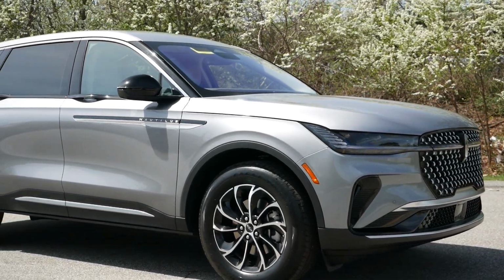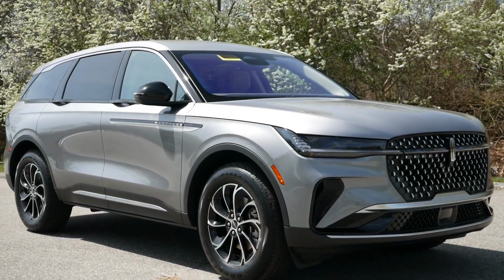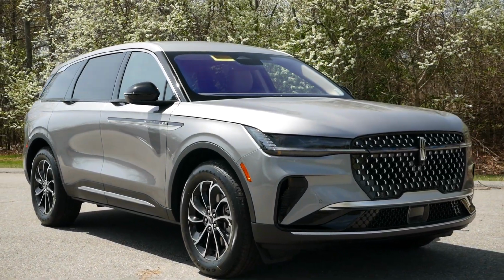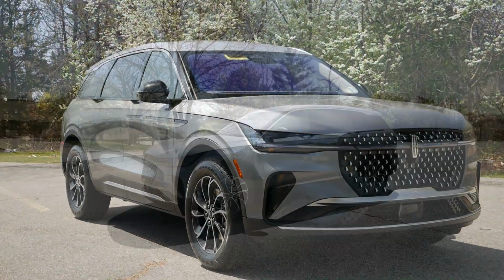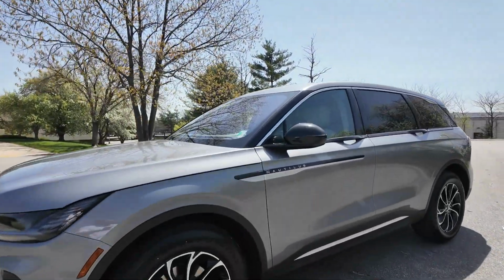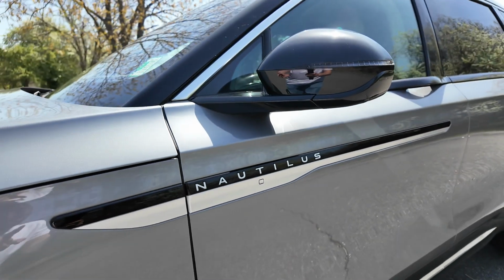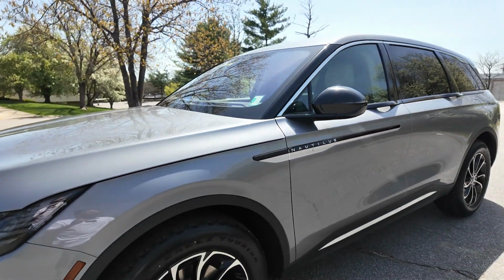Also, one thing I want to point out here too is that by going with the Premiere, you're going to have that cladding around the wheel arches and side profiles. So if you want to go with the full paint finish, you're going to have to go with that Reserve. Now, as you can tell, and we talked about this with that Reserve, is that we have the Nautilus badge written out on the side profile. It's not in blue lettering. If it was, we would know we'd have the hybrid powertrain under the hood.